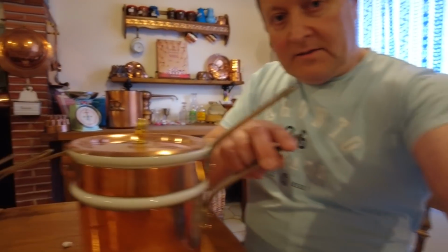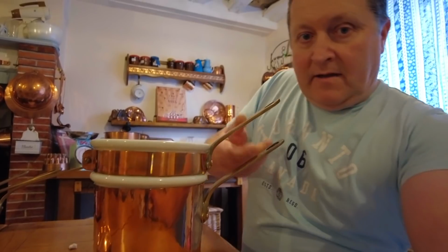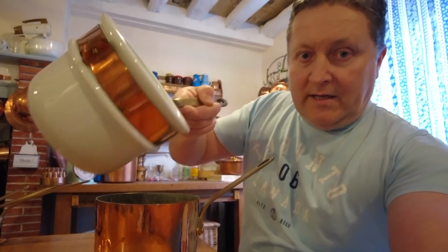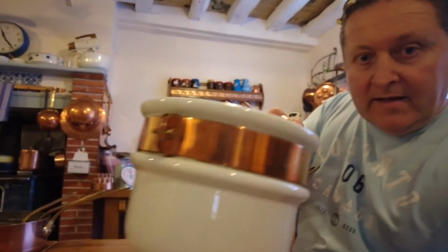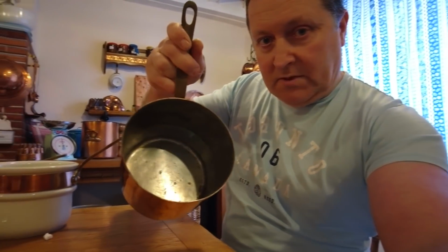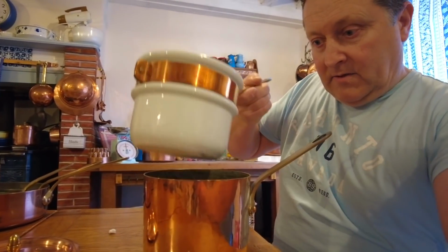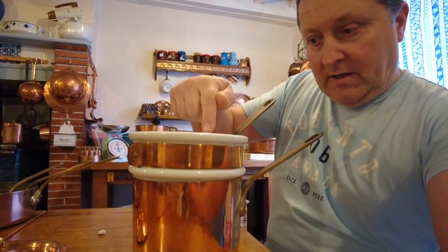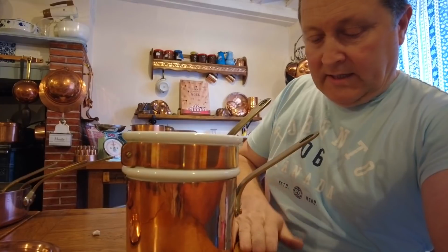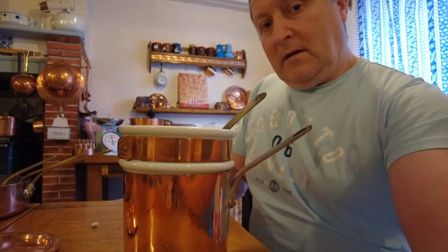So the next thing I'm going to show you is a bain-marie. Most of you will know what these are, but it's one of these. Now they have lids on. Next they have a porcelain liner. Now this is primarily for melting chocolate. So you fill that up with water. That boils away. This goes on top. The chocolate goes in there. So it's not touching the direct heat source and it can just melt away without catching and stuff like that.